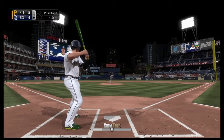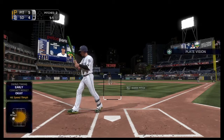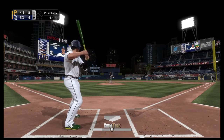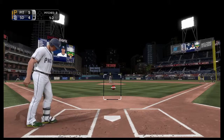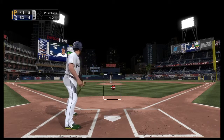The 1-0 home. That one's going to find the seats. Strike 1. And he looks at one in there, 1-2. That pitch is in triple digits. I think he had to take that one because I'm not even sure he saw it.